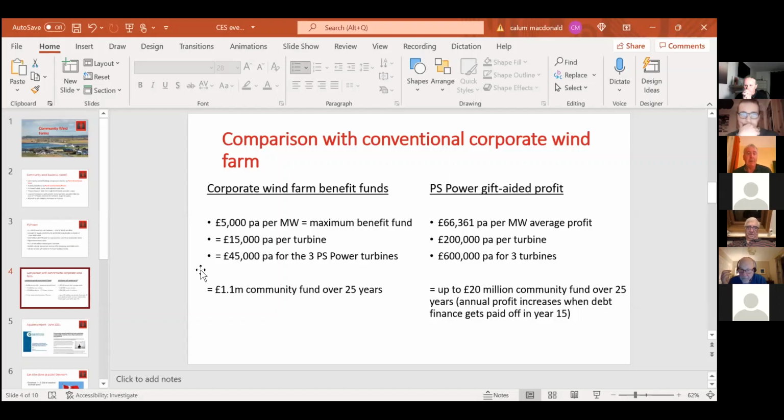But anyway, take £5,000 per megawatt. It means for our turbines that would equate to 15,000 per turbine, or 45,000 a year for the 3 turbines in a community benefit payment, if our 3 turbines were owned by a private developer.